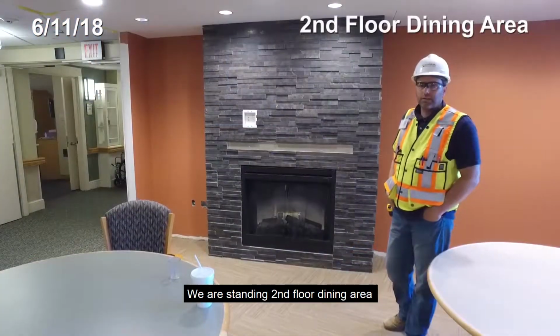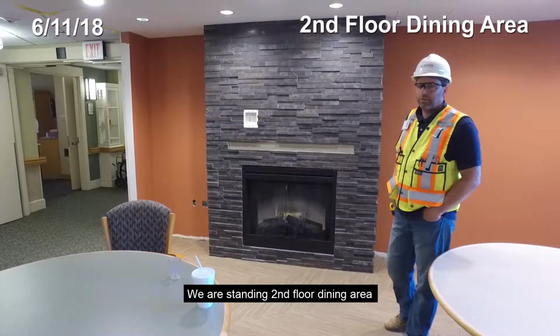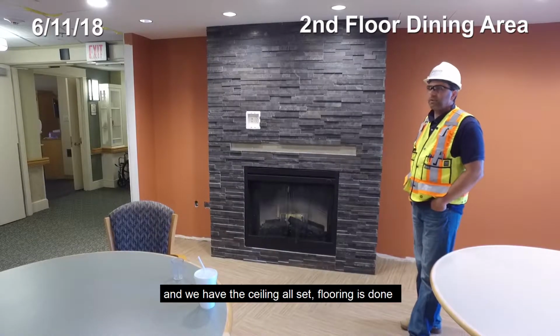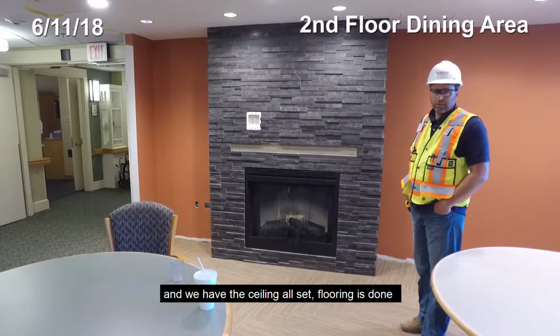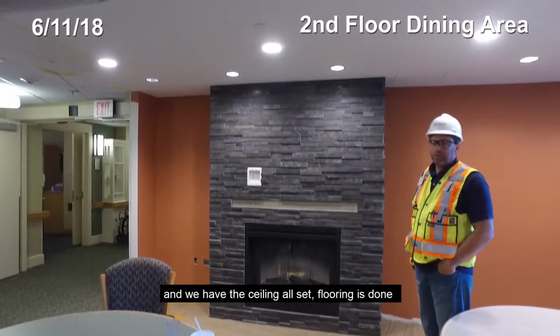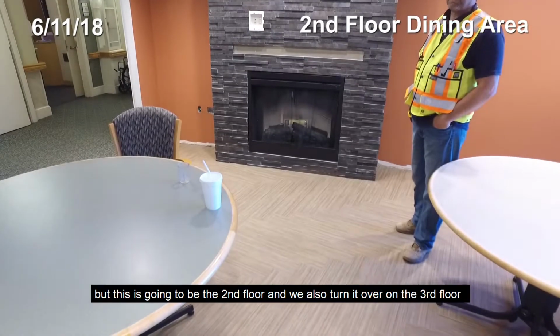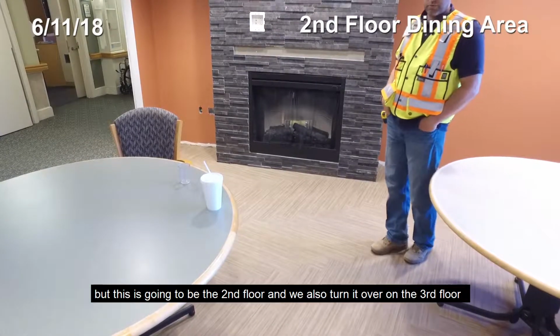So we're standing on the second floor dining area. We just took down the temporary walls and we got the ceiling all set, flooring's done, and the next thing we would have to do is finish up the nourishment bar. But this is going to be the second floor, and we also turned over the third floor.